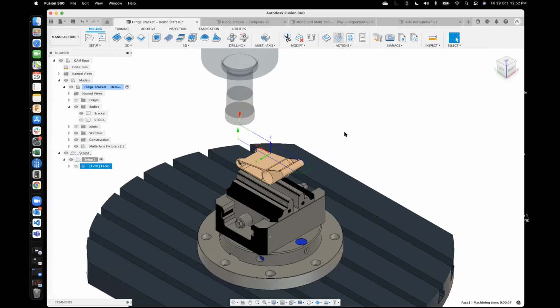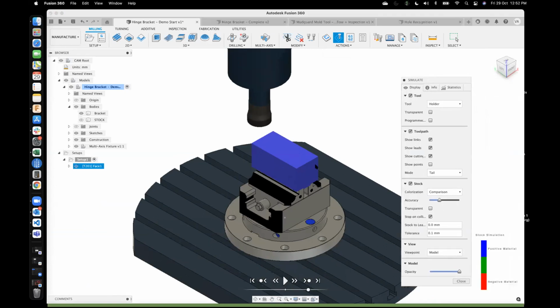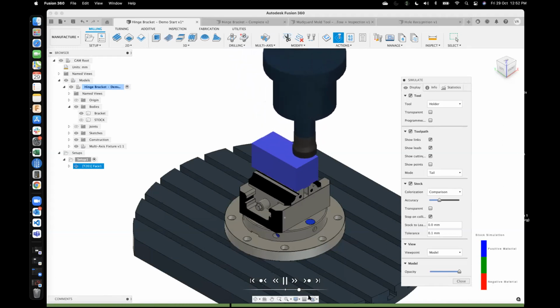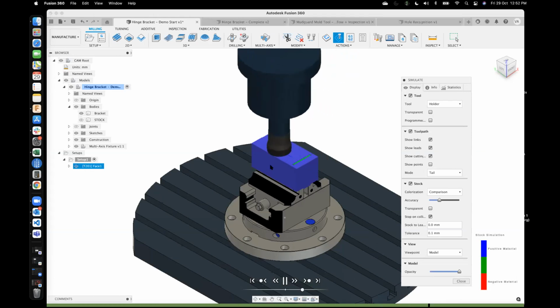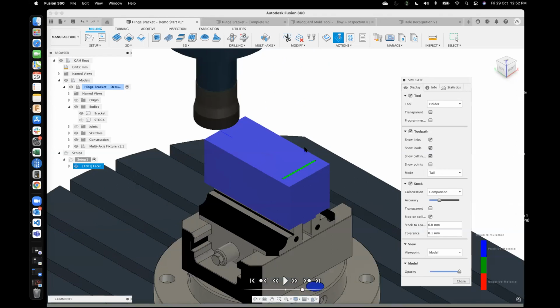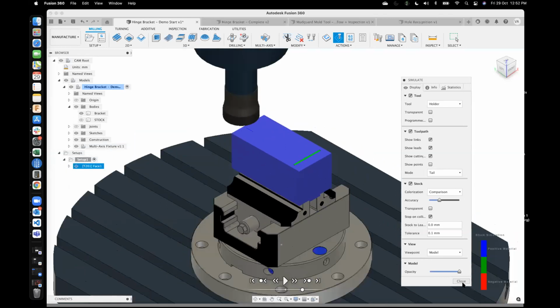We have got a simulation to check it. The simulation is also color aware. So blue color is where we have some material remaining. Red color is if I have some gouging, and green color if I have the perfect cut done. Right, so you can see the top part is almost reached.